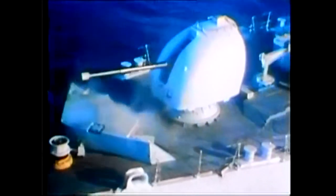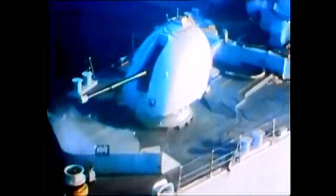However, 2 days later, the Type 42 destroyer HMS Sheffield is hit by an Exocet missile fired from an Argentine Super Etendard. With the loss of these 2 ships, there is now full-scale war at sea.